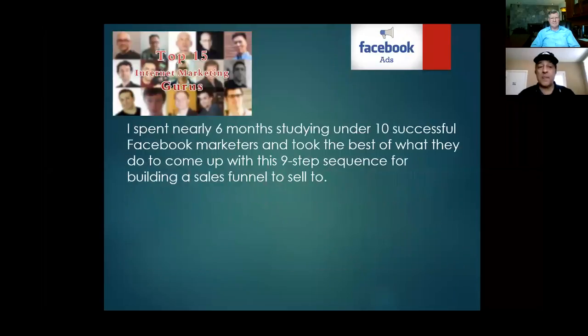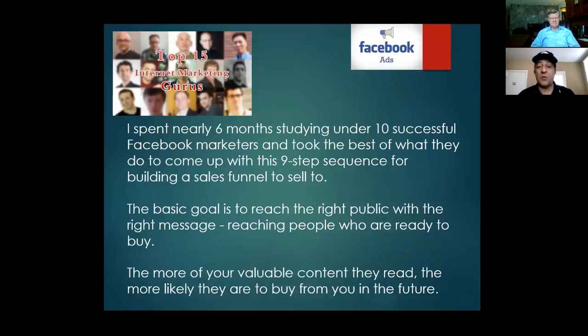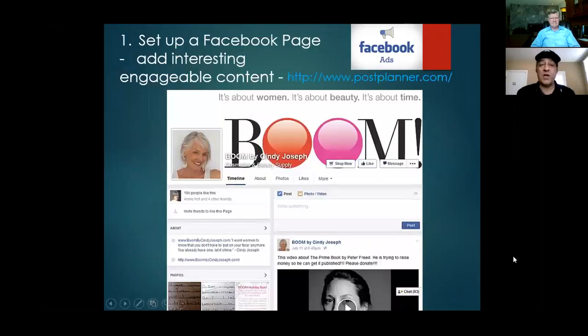And so basically, I spent nearly 6 months studying under 10 successful Facebook marketers who took the best of what they do to come up with this 9-step sequence of building a sales funnel to sell to. And the basic goal, of course, is to reach the right public with the right message, reaching people who are ready to buy. And the more of your valuable content they read, the more likely they are to buy from you in the future. So the first step is basically, if you haven't already done it, to set up a Facebook page, a business page for your product or service. And then add interesting, engageable content.